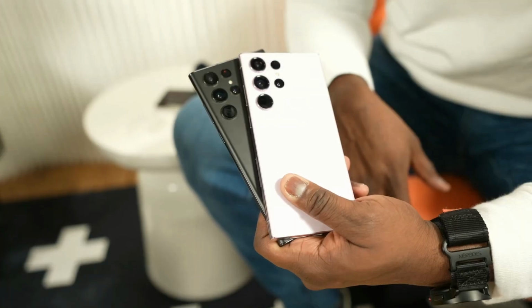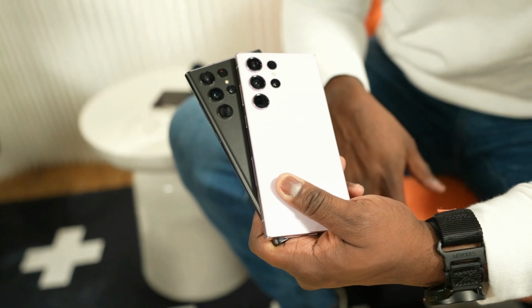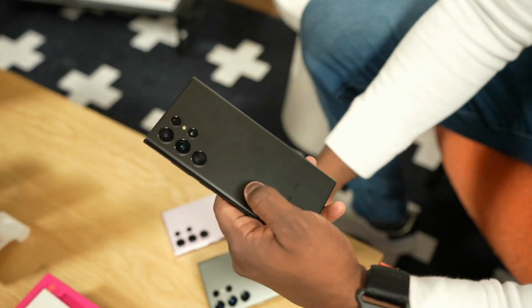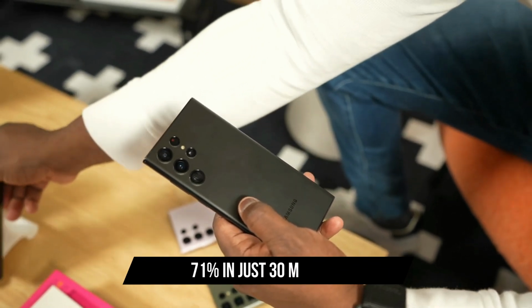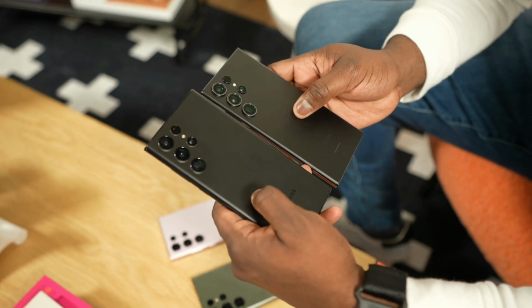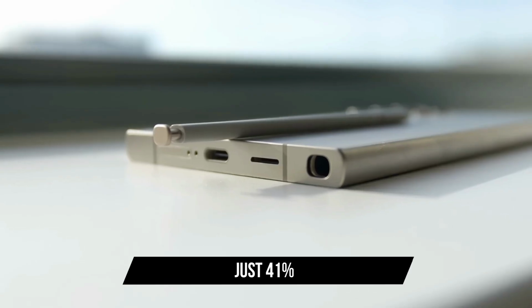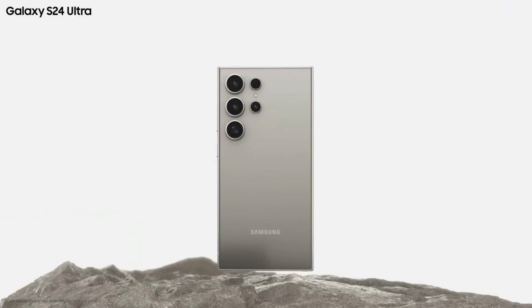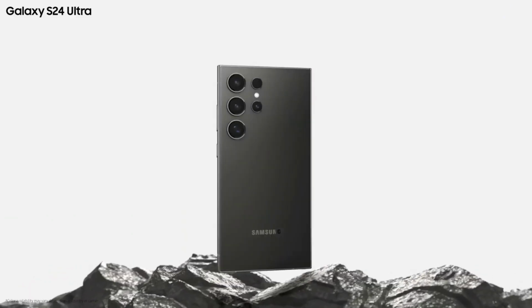But the good news doesn't end there. If you're in a hurry, the Galaxy S24 Ultra won't keep you waiting. With a 45-watt charger, it reached a mind-blowing 71% charge in just 30 minutes. In comparison, a 20-watt Apple charger only managed 41% in the same time frame. Impressive, right? Samsung seems to have nailed both endurance and charging speed with the S24 Ultra.